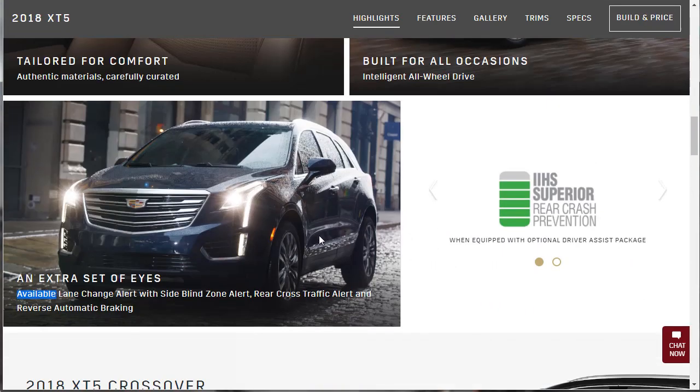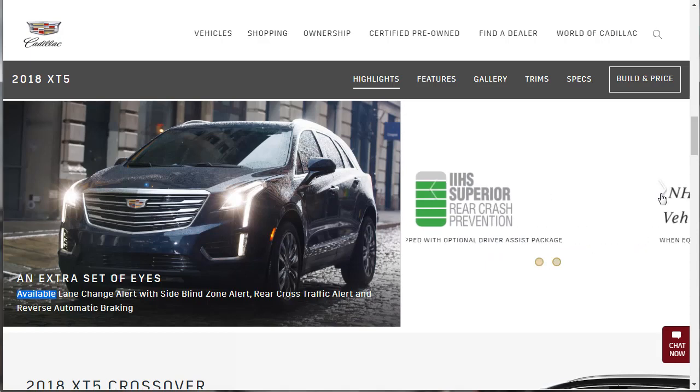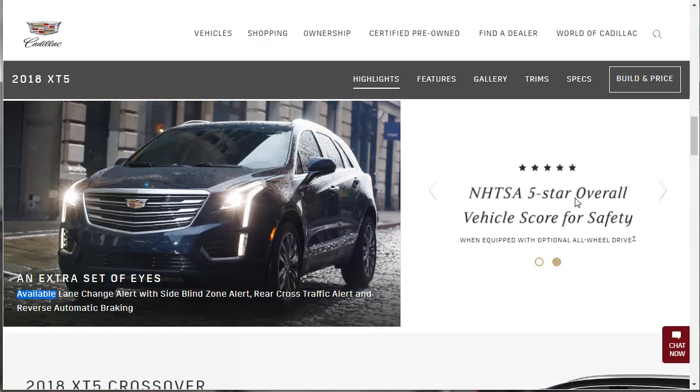But we'll see. Over here are some of their accolades, you know, their kudos that they've been getting for this particular vehicle. What is this? The IIHS Superior Rear Crash Prevention, when equipped with optional driver assist package. And then it's got a 5-star overall vehicle score for safety when equipped with optional all-wheel drive. Oh, there's our answer. Just got to dig a little bit. Optional all-wheel drive. So that's not standard.